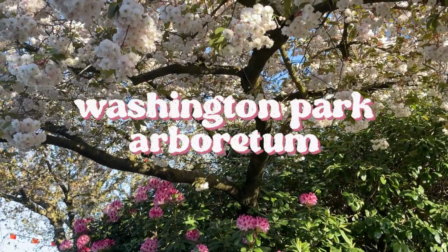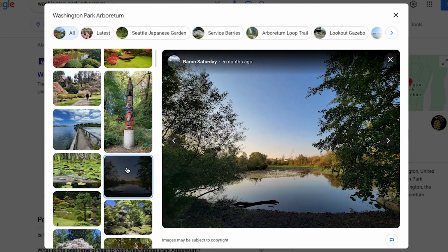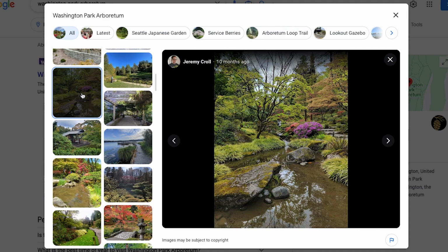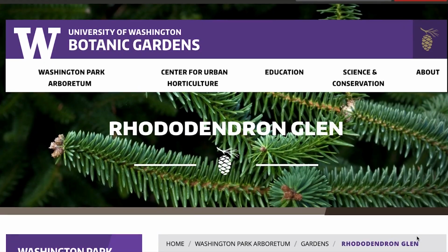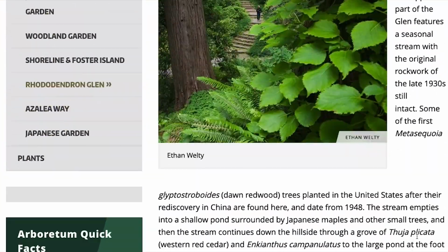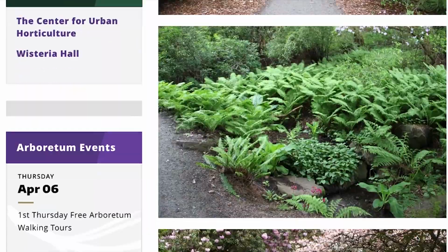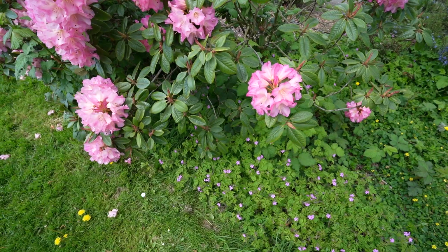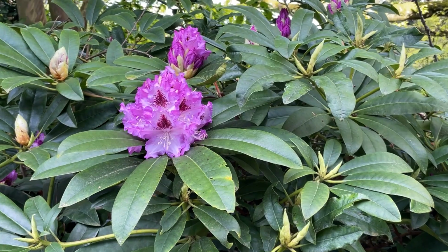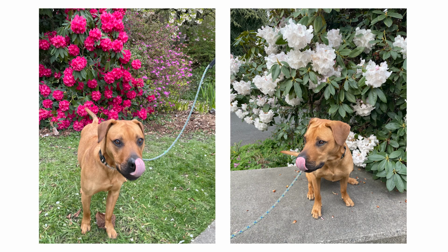So number 3 is the Washington Park Arboretum, which is in the city. It is 230 acres filled with plants and trails, and I actually went for the first time this past weekend. So you can visit the Arboretum year round, but they have an area called the Rhododendron Glen, and in April there are several Pacific rhododendrons that just bloom. So I'm sure that area is so beautiful in April once they all have blossomed.